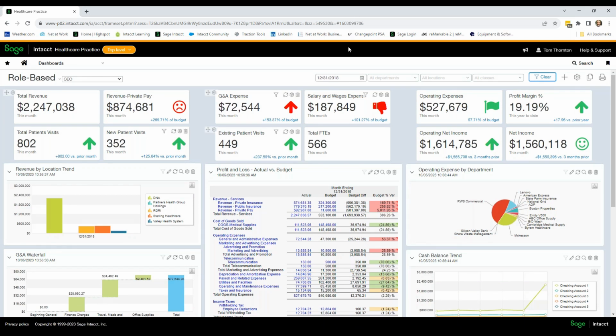But what you're looking at right now is a web page. I'm in Google Chrome. I use that as my default browser, and I was able to log in and successfully navigate to my starting point in Sage Intacct. In this case, I'm coming in as an executive, and I'm looking at a dashboard that I've created, or that's been created for me, that contains information that's relevant to what I want to see when I log in. There's some things I want to point out to you about this dashboard.